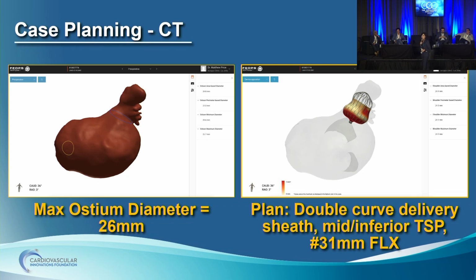So here, as they mentioned just now, is the case planning. You heard about FEOPS. This is a case where, thanks to Matt Price for sharing this with me, a CT pre-procedure planning for FEOPS, as mentioned by Ashish just now. You can do a lot of it with the software, not only sizing, the diameter being 26 millimeter for this case, but also pre-procedure planning.